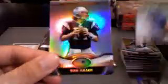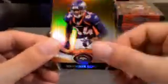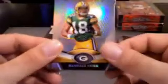Roddy White, Falcons. LeSean McCoy, thicker card for the Eagles. Mikel LeShore, rookie for the Lions. Tom Brady, Patriots. Chris Cooley, Redskins. Miles Austin, Cowboys. Santana Moss, Redskins. Brandon Lloyd, thicker card for the Broncos. Randall Cobb, rookie for the Packers. And Sidney Rice, Vikings. So one more on-card auto, and then the card we've got set aside there.